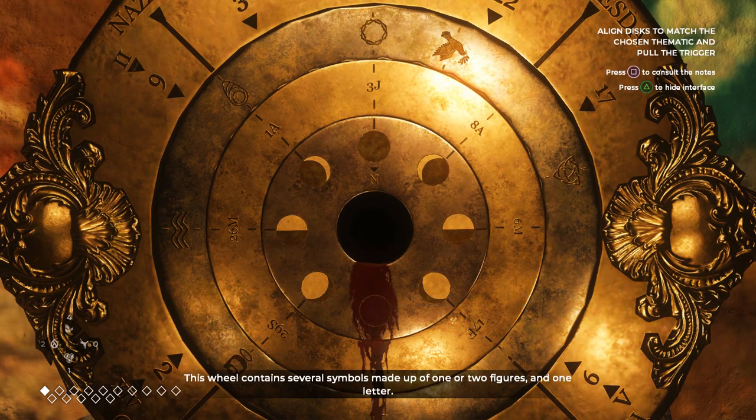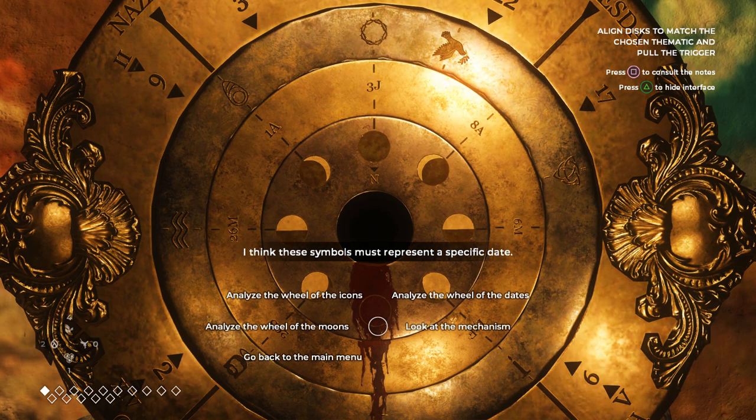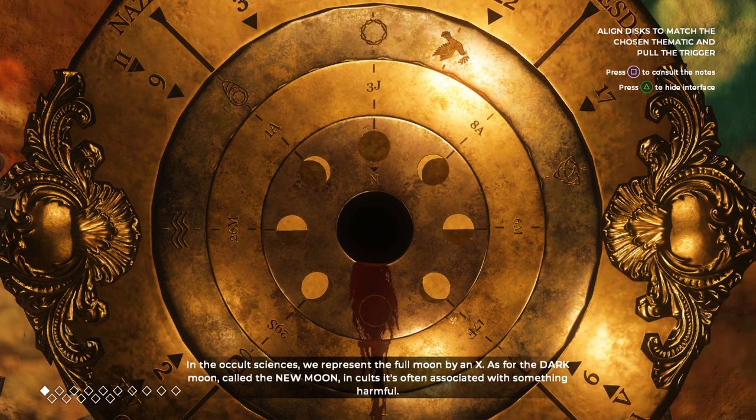Okay. This wheel contains several symbols made up of one or two figures and one letter. The highest figure does not exceed 31, and each letter corresponds to a month of the year. A for April, and M for March. I think these symbols must represent a specific date. Okay, and then the moons? This wheel represents the different moons. In the occult sciences, we represent the full moon by an X. As for the dark moon, called the new moon, in cults, it's often associated with something harmful.